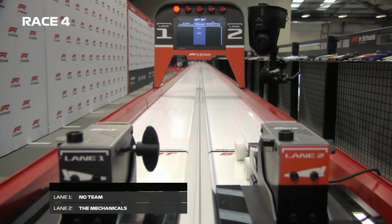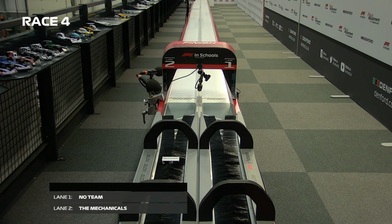Last race for the Mechanicals in lane 2. Come on, Mechanicals, you can do this. Just quickly waiting for the system to confirm that race time. And there we go, the car heard you, Nelson. It went a lot quicker this time, a 1.319. Oh, well done to the Mechanicals posting that time there.